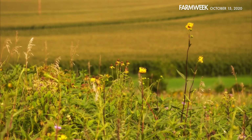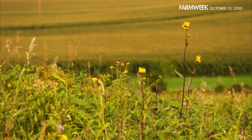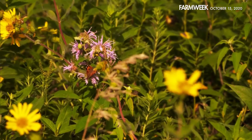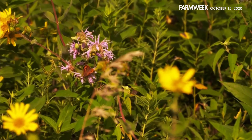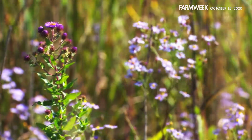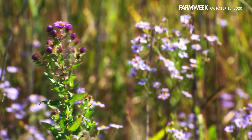While seeding native plants benefits the soil and reduces erosion, these species also feed the insects that pollinate agricultural crops and other plants. They produce that habitat that a lot of our species need, and they also have benefits to soil and water quality, especially as it relates to soil erosion and water pollution and runoff.